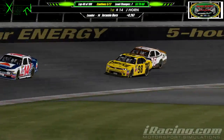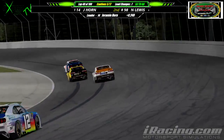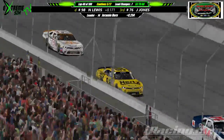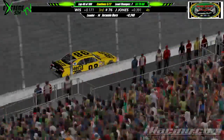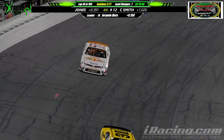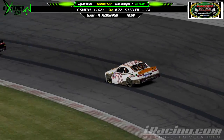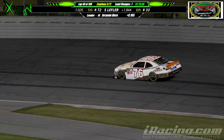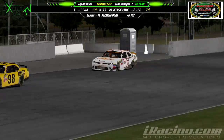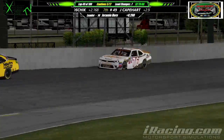That 14 machine up front. Here comes Joshua Jones on the high side of the 98. He's going to have a run out of corner number 4. Oh, he gets in the outside wall. Joshua Jones makes hard contact with that outside wall at the exit of 4. Here comes Charles in the 12, trying to run him down. We're going to have a four car battle for the lead here pretty soon.